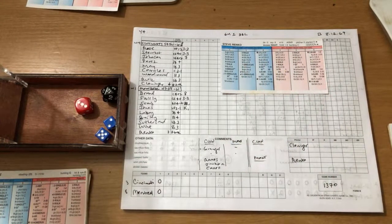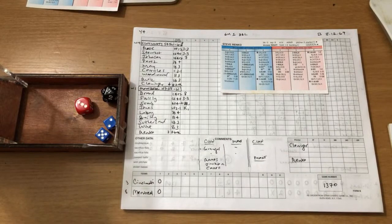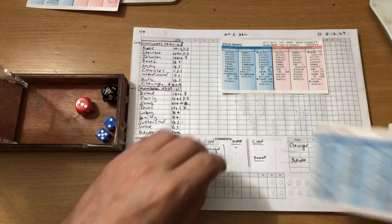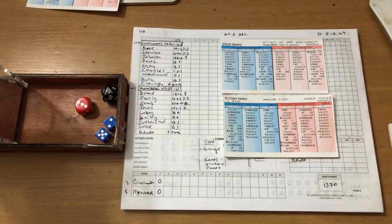Okay, we're here in the top of the second. That's something I need to understand, you know. Renko now. He retired the Reds in order. Here's Tony Perez to lead it off. Beautiful morning here at Jerry Park. It's a doubleheader. This was played in the day. In real world.